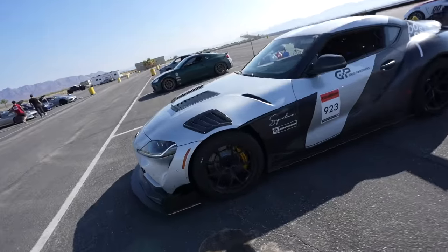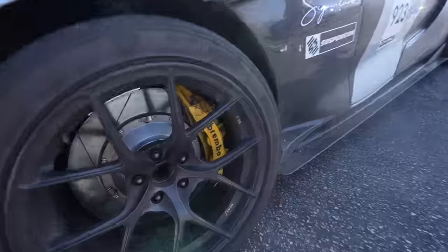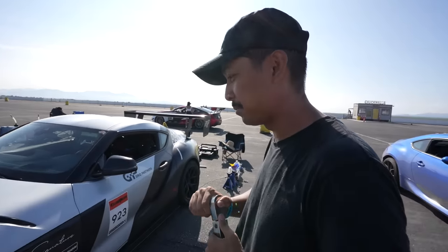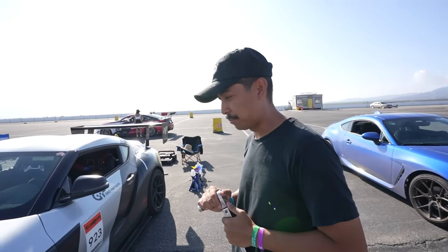I don't think they saw the Brembo brakes either. No, this is a company called Signature Works. They do a Camaro ZL1 kit that's retrofitted to the Supra and BMWs. And I gotta say, it's really good.